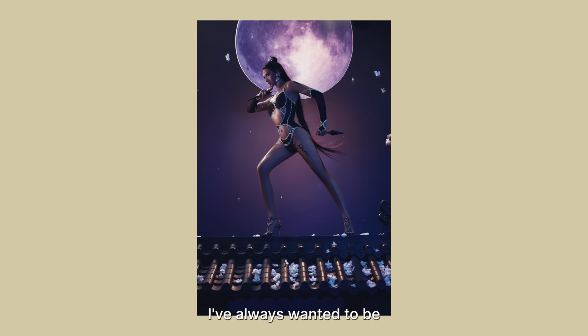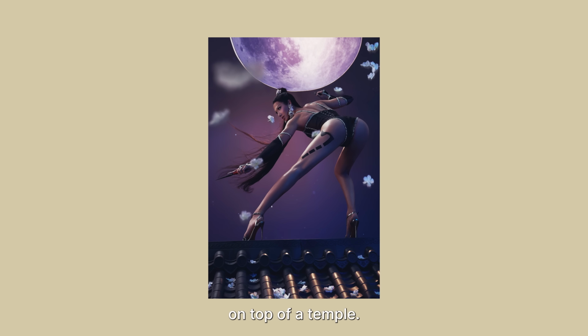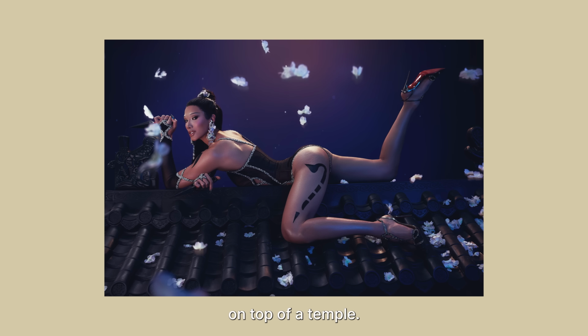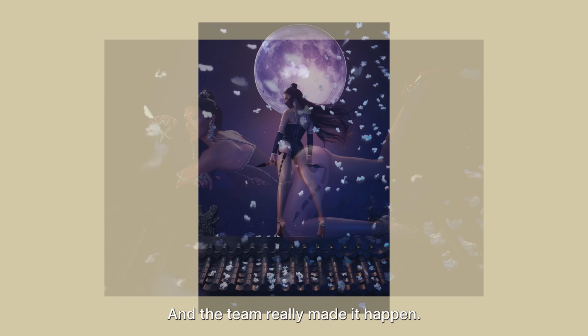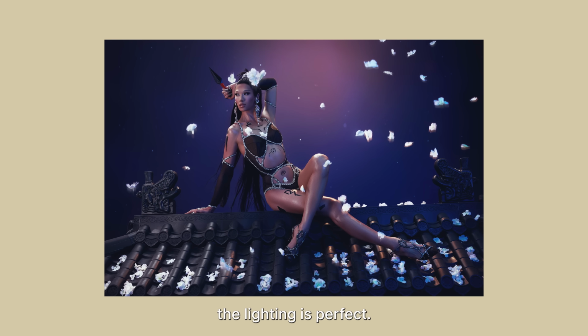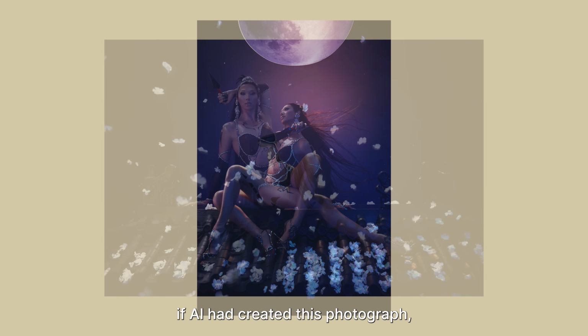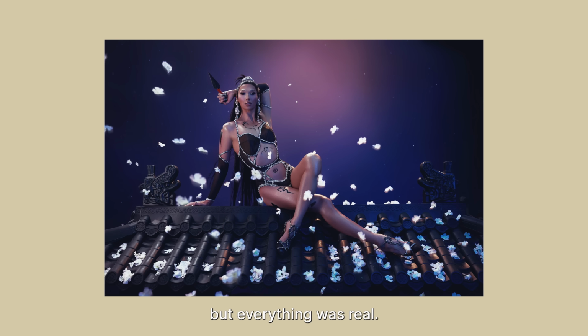I've always wanted to be a little AI assassin, doing my little bent over pose on top of a temple. And the team really made it happen. The flowers are real, the lighting is perfect. I look like if AI had created this photograph, but everything was real.